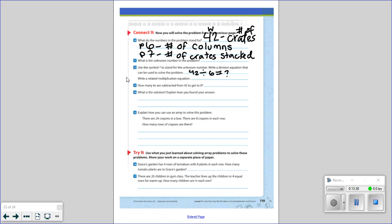What would be a multiplication equation? Dominic? 6 times question mark equals 42. You can use your part whole to get you there. How many 6s are subtracted from 42 to get to 0? You could have counted on that next page. How many 6s are subtracted from 42?